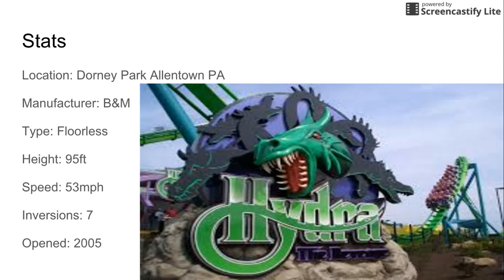When you get out of the station, the restraints are just normal B&M inverts. This coaster, I didn't even find a rattle on it. How impressive. I sat a couple rows in the front, a couple rows in the back, and I didn't find a rattle at all. So that's pretty impressive. Bizarro and Batman: The Dark Knight have a little rattle, but Hydra doesn't have a rough spot at all.